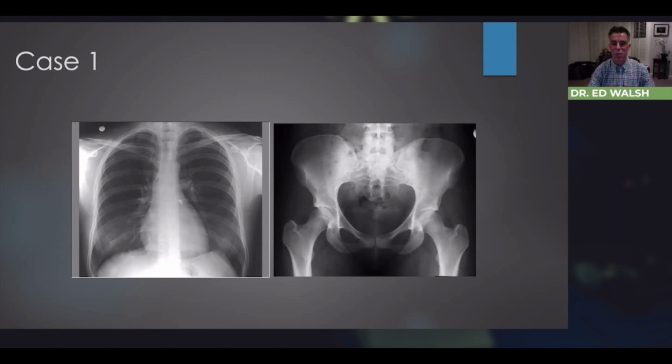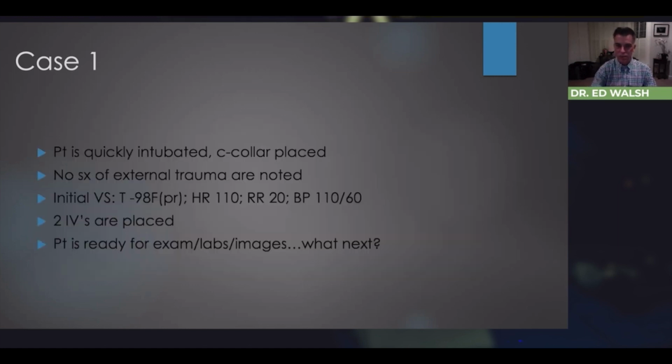Okay, so you get a stat portable chest x-ray and a pelvis x-ray. For those of you unfamiliar with reading chest x-rays and pelvis x-rays, those are normal. Normal chest, normal pelvis.